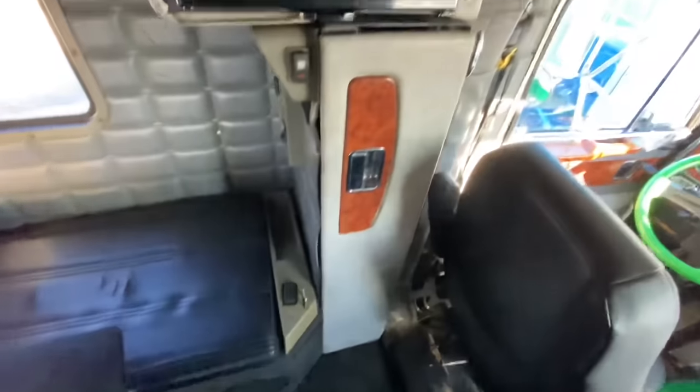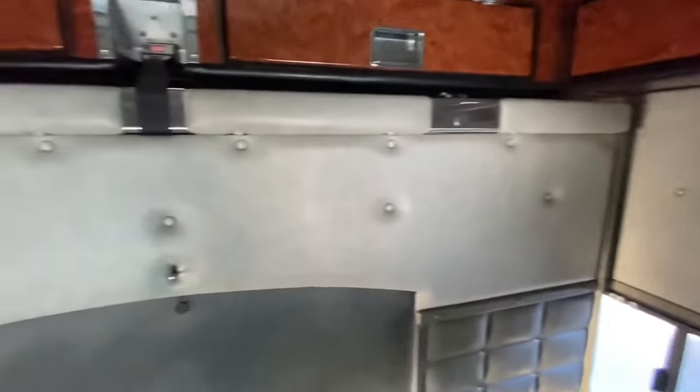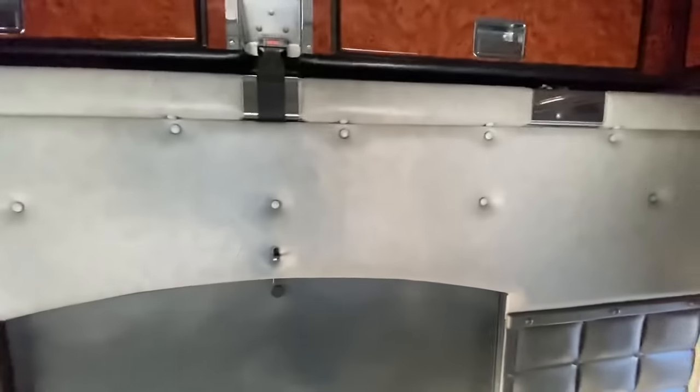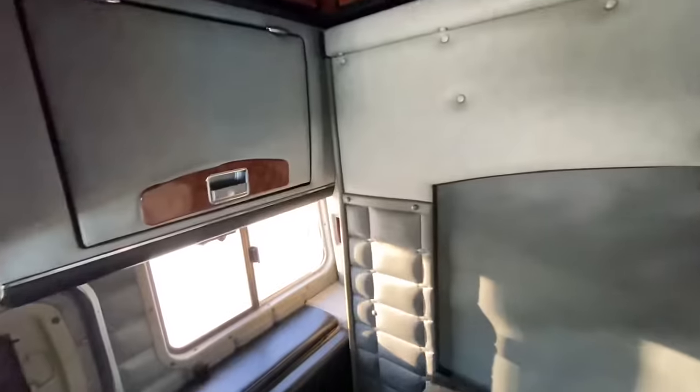As you can see back here, it's got this dinette here, which is really cool. And then this whole thing right there under the cabinets, this dinette here folds up into the wall, which is actually the bottom of the bed. You just pull the whole thing down and all this becomes your bed. So that's not too bad.